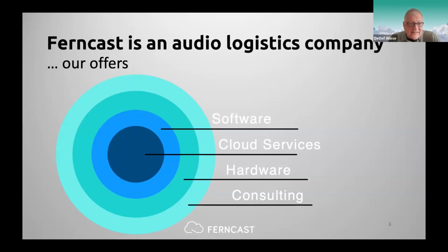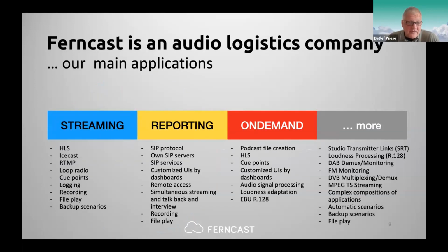The second part is cloud services. So the software can be offered as an appliance on servers or in a virtual machine, but it can also be ordered as a cloud service, as a subscription. We package the software also in hardware. That's our audio codec server approach. That's the third part. And then also we do consulting.